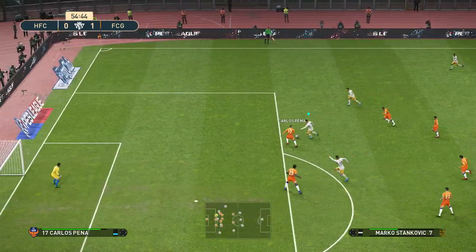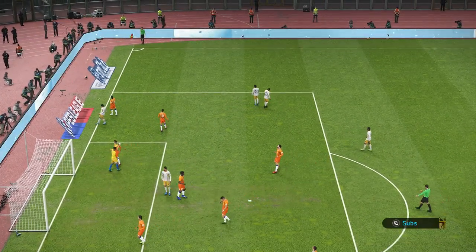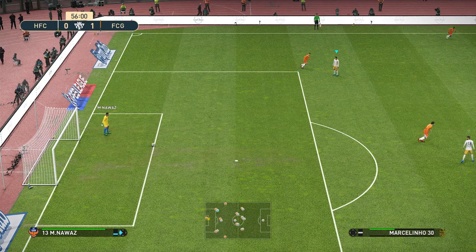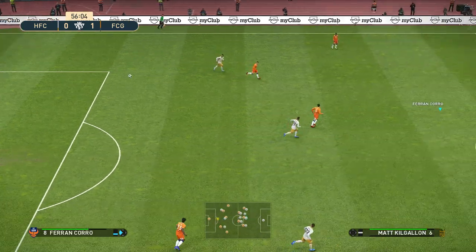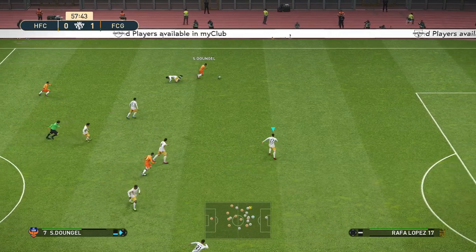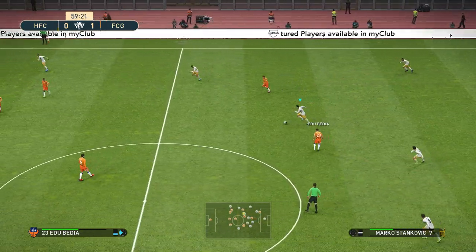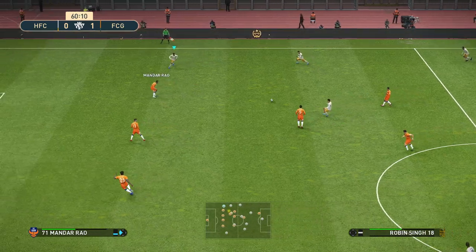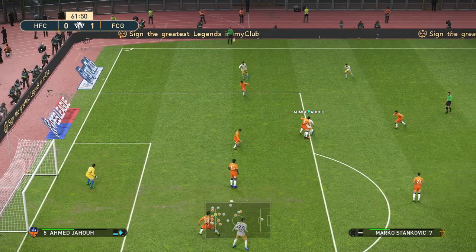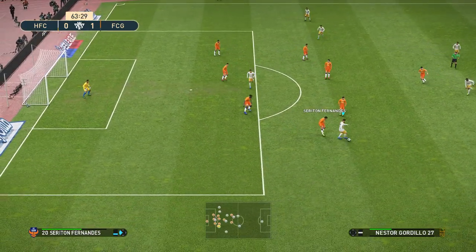Marcelo. He's left his man. Flings it across. Well, that's not the cross he had in mind. Oh, good interception. Went in for a slide tackle and executed it cleanly. Nothing wrong with that tackle, ball won cleanly. Beautifully done. Oh, sweet feet.